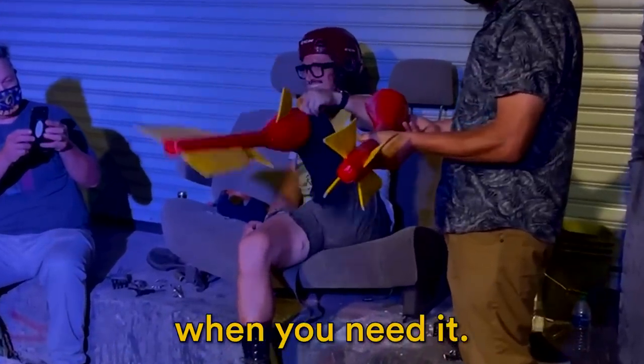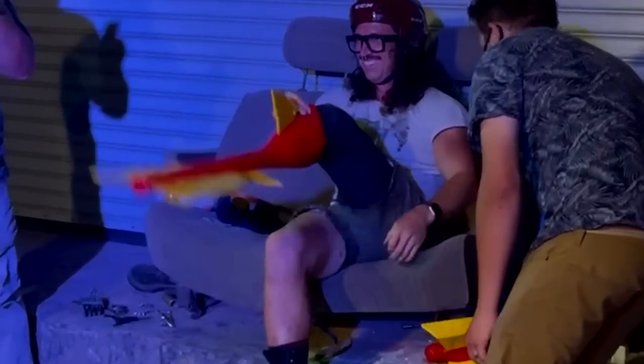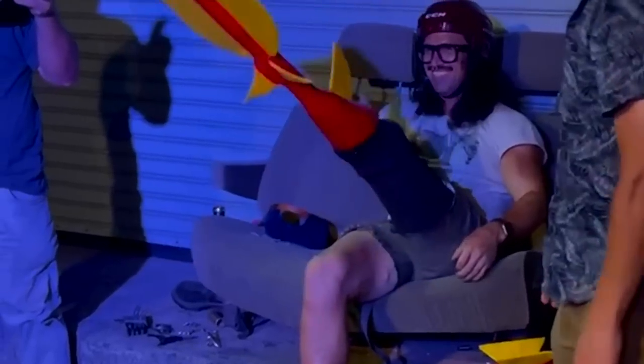Once again, I'm not sure about the walking, but it's a great weapon when you need it. It didn't really attach to my cup, so I had to hold it on there. It did get docked for functionality. Not super functional as a leg.